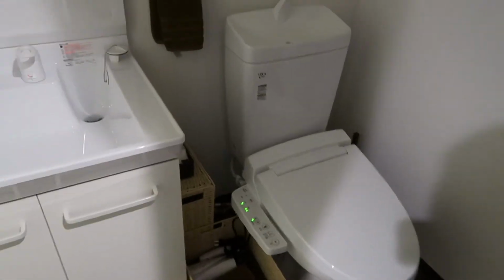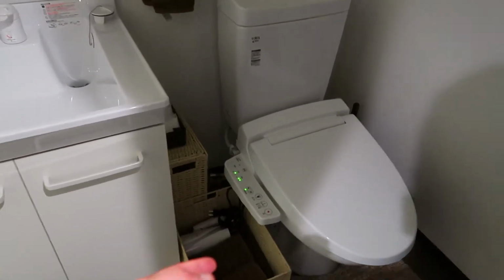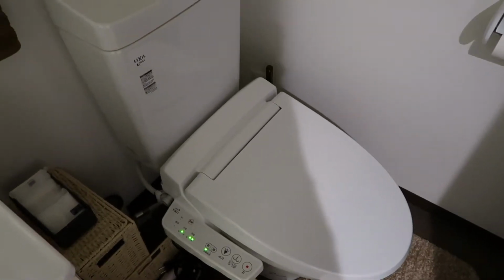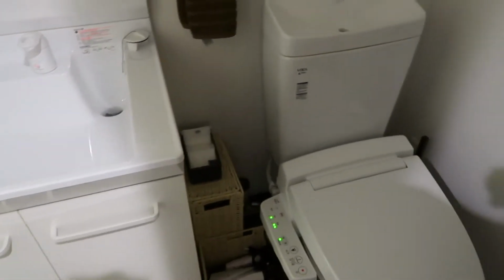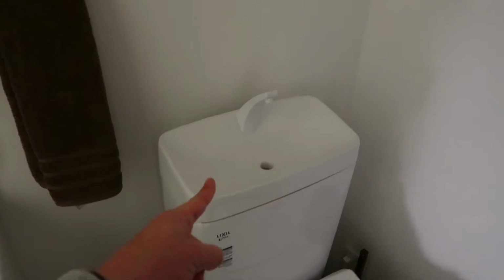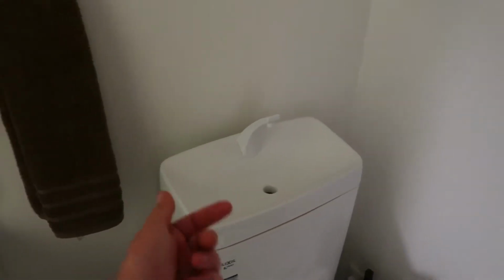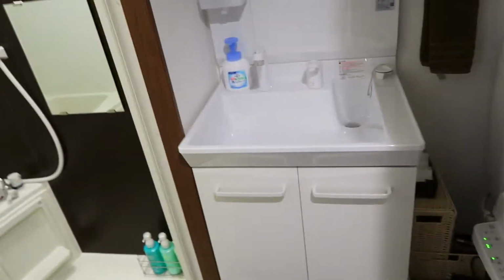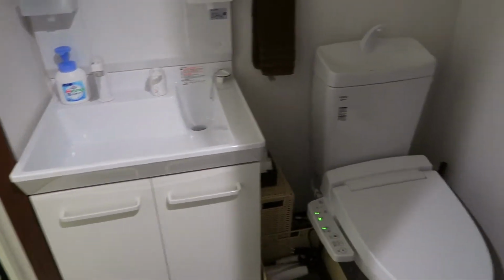And like in most places in Japan, you've got all these little wonderful uses for the toilet, and when you flush the toilet, clean water will come out that you can wash your hands with, but obviously you have your own sink. But this is a very traditional, very typical toilet.